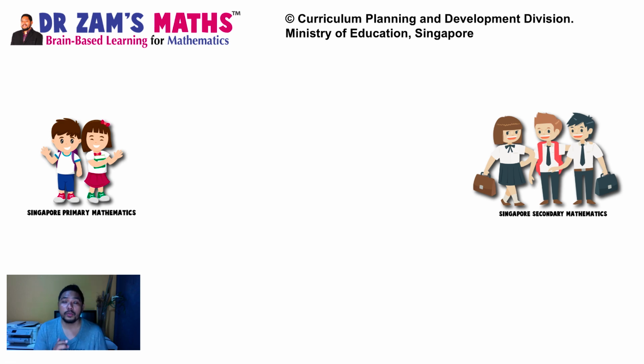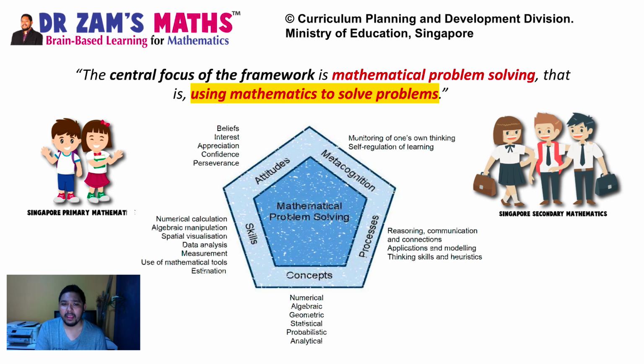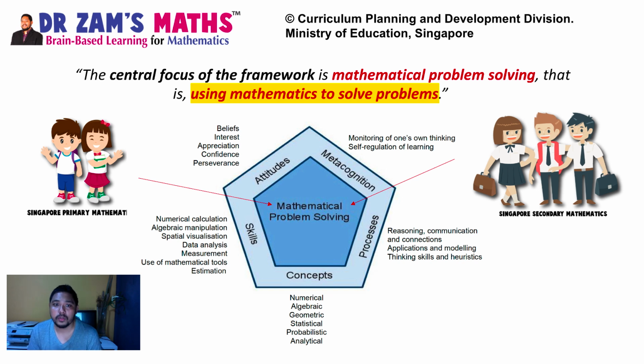Now I just want to remind you that the Curriculum Planning and Development Division of MOE Singapore mentioned that the central focus of the framework is mathematical problem solving, that is, using mathematics to solve problems. The framework is the same for Singapore primary math and Singapore secondary math. The focus is still problem solving. So you need to move away from thinking that for your kids to do well in math, they just need to know math. That's not good enough in Singapore math. Your child has to move away from just mastering math concepts to being able to solve problems using math. This change in curriculum since 2013 has also affected Singapore secondary math. So just take note of that.